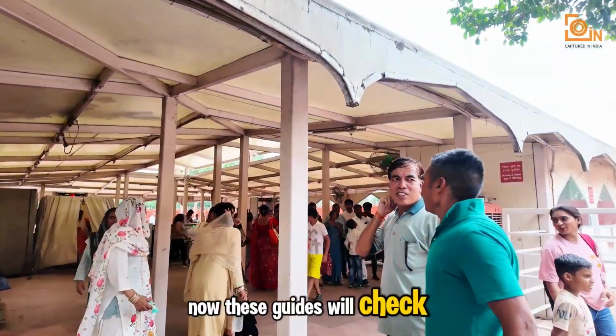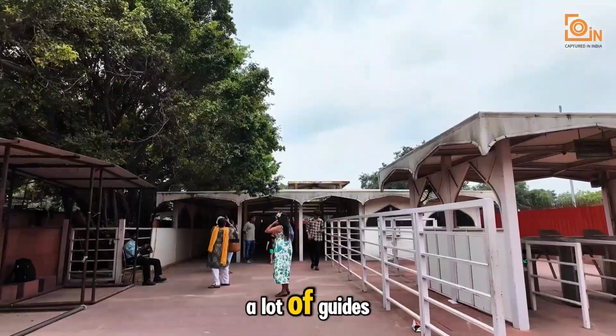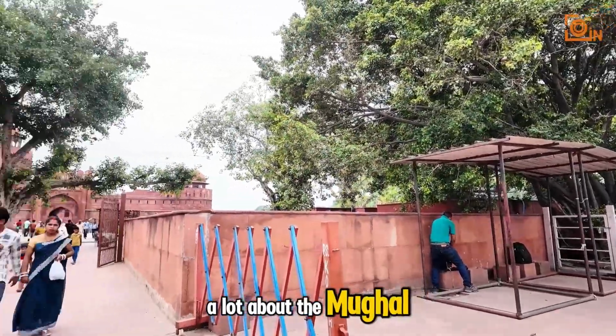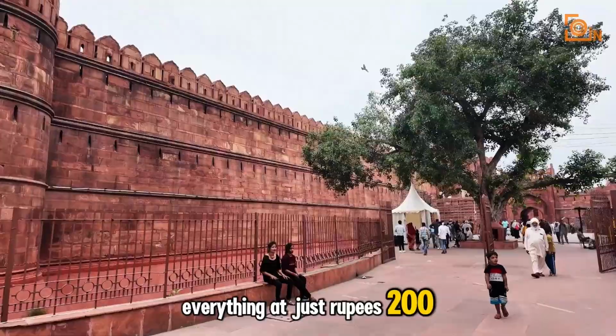Now these guards will check you and your bags, and when you enter from this area, you will meet a lot of guides. These guides can be useful because they will tell you a lot about the Mughal period and the Mughal era and everything at just 200 rupees.